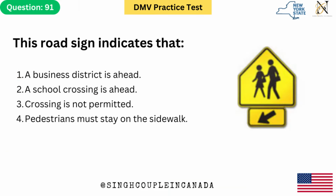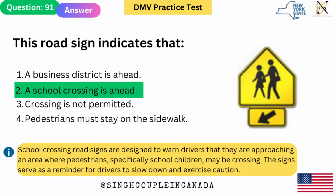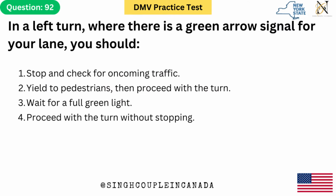Question number 91. This road sign indicates that 1. A business district is ahead. 2. A school crossing is ahead. 3. Crossing is not permitted. 4. Pedestrians must stay on the sidewalk. The answer is 2. A school crossing is ahead. School crossing road signs are designed to warn drivers that they are approaching an area where pedestrians, specifically school children, may be crossing. The signs serve as a reminder for drivers to slow down and exercise caution.